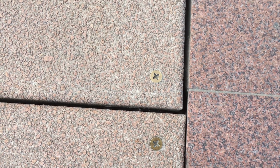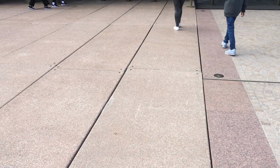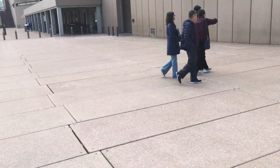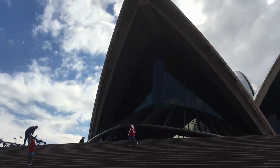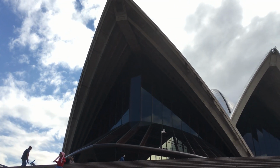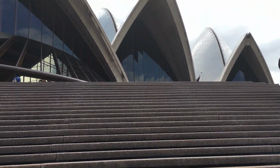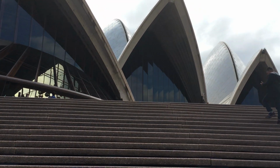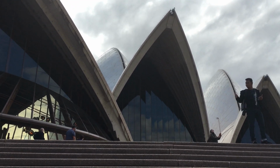If you notice on the ground here, there are these Phillips screws on all these panels. So if one of these panels breaks, they just unscrew and pull them up. The reason there are large cracks in here is because when it rains, all the water filters down and goes out into the harbor. So no water is wasted. It's a beautiful front view. It's only about 70 stairs. A little breezy out, but still very nice out.